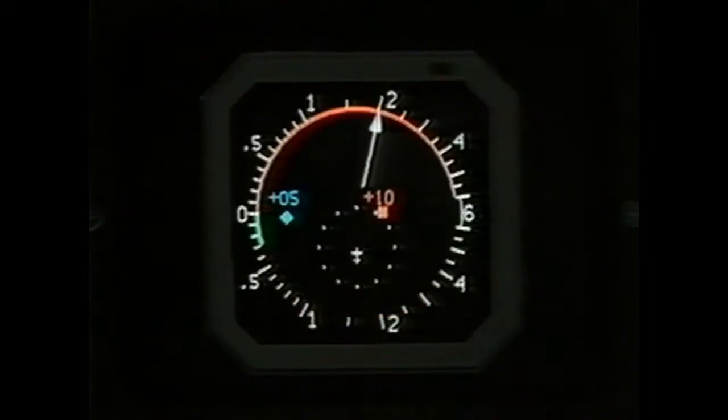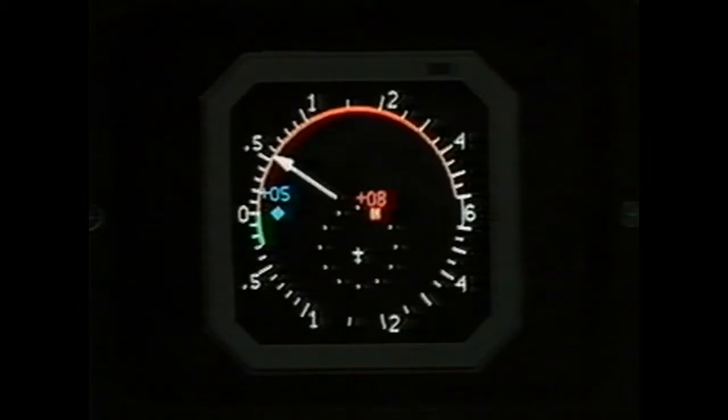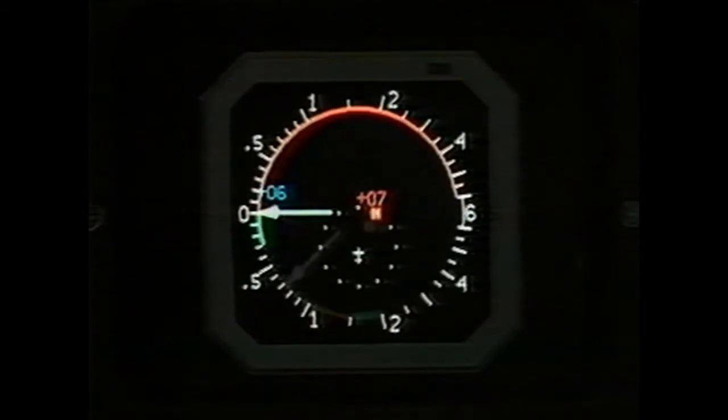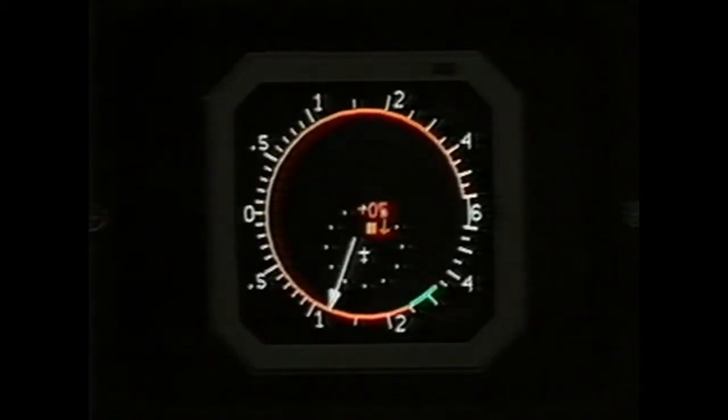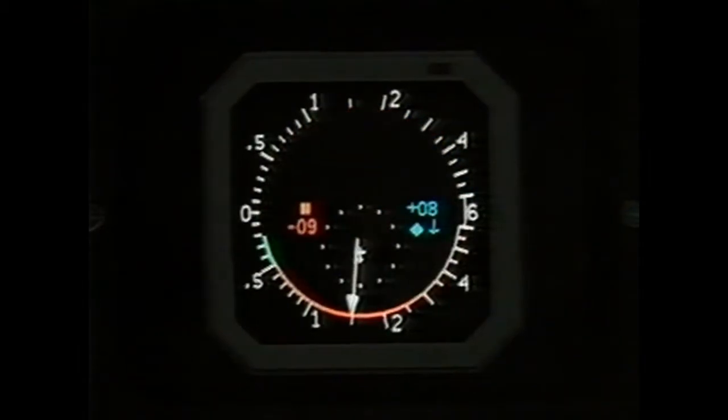Reduce climb. Increase descent. Reduce descent.